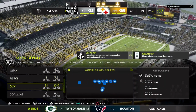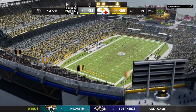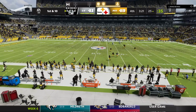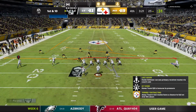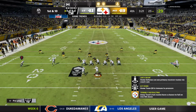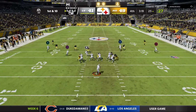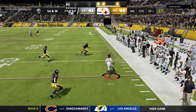The Raiders take over 1st and 10 at their own 25-yard line. The Raider offense set to get this drive started. There's still plenty of time here in the fourth quarter, in just a 1-possession game, down 8. They'll be looking for the touchdown and 2-point conversion. A field goal here on this drive does very little at this stage.